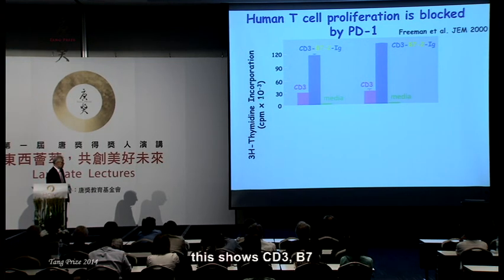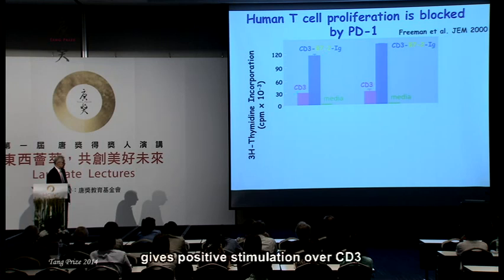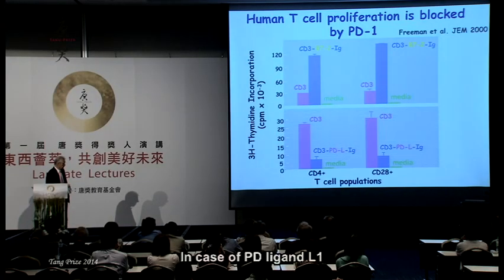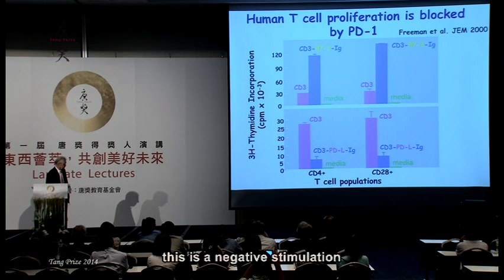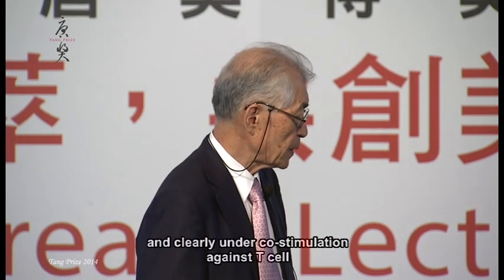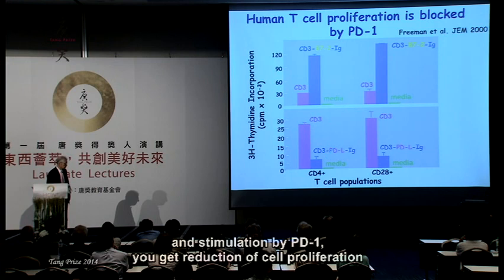So the first experiment shows CD3 and B7, the molecule you already heard about from Jim Allison, which gives positive stimulation over CD3, that is, T-cell receptor stimulation. In the case of the PD ligand L1, this is actually a negative stimulation, as you are seeing in cell proliferation by thymidine incorporation. And clearly, co-stimulation with anti-T cell receptor and PD-1 together gives a reduction of cell proliferation.